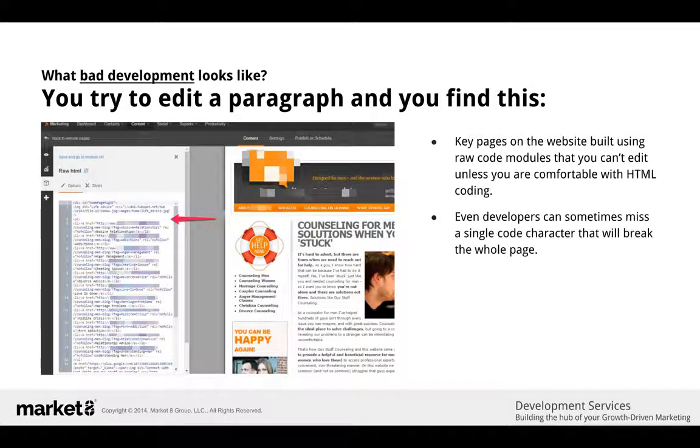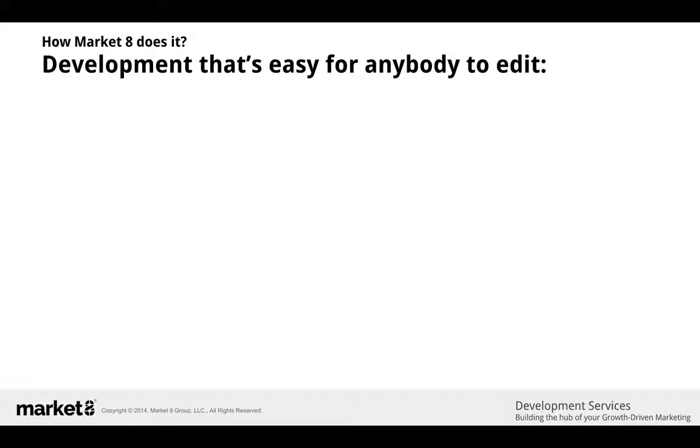And even for developers, if you change a developer and a new person comes in, sometimes it's difficult to read if it's not well done, and it breaks easily. Just adding a space or deleting a character here in the code can break the whole page sometimes. So the result is that basically your hands are tied, and making a simple change requires development. Depending on the workload of that developer, this may take weeks, and so it slows down your marketing quite a bit.